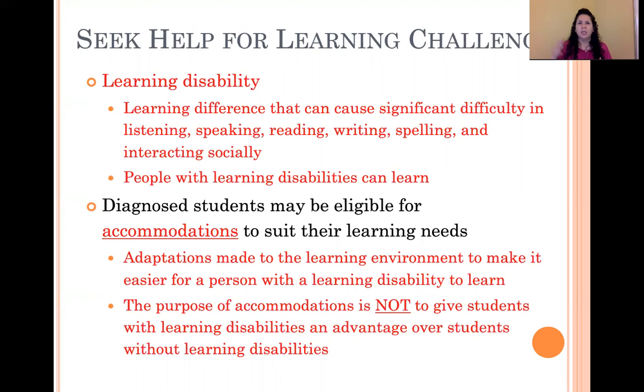Now, does that mean that people with learning disabilities cannot learn? Excuse me, no. People with learning disabilities can learn. They just need some support. And what we call the support is the word accommodations. Right? So students who have a diagnosed disability are eligible for accommodations, and the accommodations help them to learn.